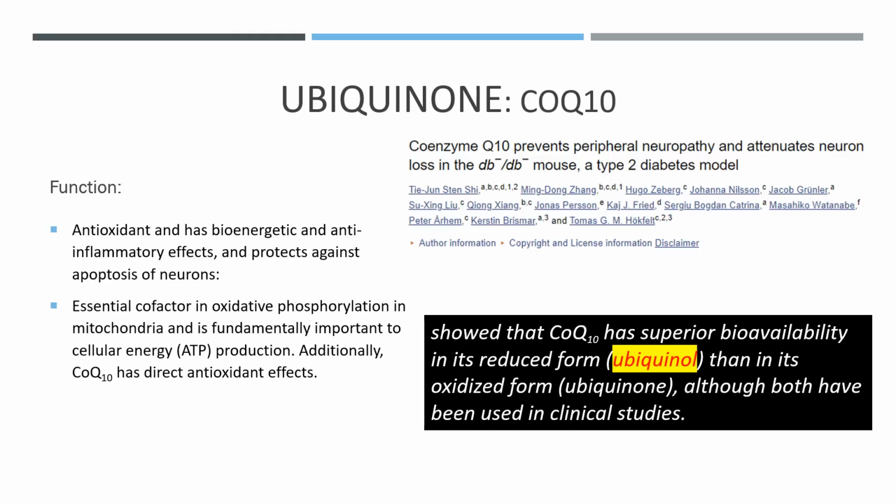Now ubiquinone or CoQ10. This is an antioxidant with bioenergetic and anti-inflammatory properties and protects the cells against apoptosis of neurons, meaning apoptosis is cellular death. So it helps protect the cells from dying. They are essential cofactors in oxidative phosphorylation and mitochondria. Mitochondria are the units of your cells that actually produce energy. So they help the function of the cellular membranes as well as mitochondrial function to increase your oxidative protective functions.